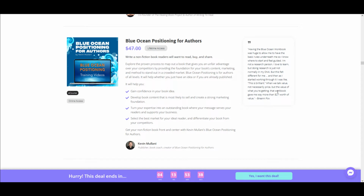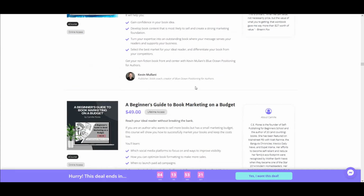No one course should be the deciding factor of whether or not you actually do the Infostack deal, but you can certainly decide which order to go based off of the testimonials. So if this is your preference, go ahead and start there. But remember, it's lifetime. You have any time to go back to it. It's not going to be the case with everything on here.